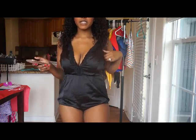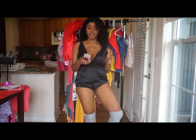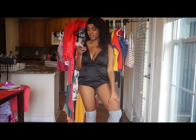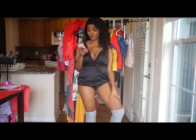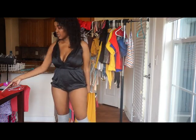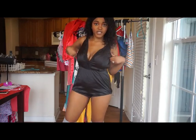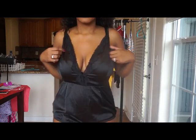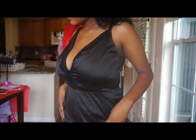Okay guys, so this is the next one. I have one more and then we are finally, let me scoot back, we're finally done. This one is called, I don't know how to say this, Cherlino satin romper, black, size large. So I have a love-hate relationship with this one. I still have the tag on it, but let me move closer so y'all can see. This one's a super, super deep V-neck, I guess you would call it, and it's a one-piece satin.